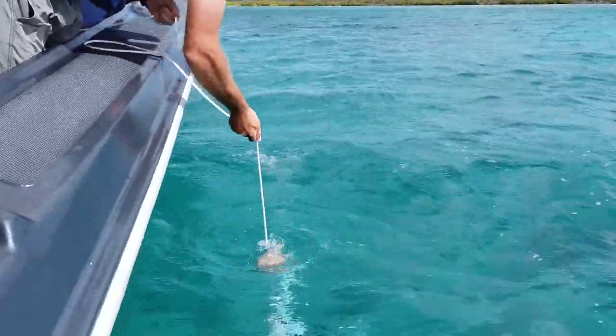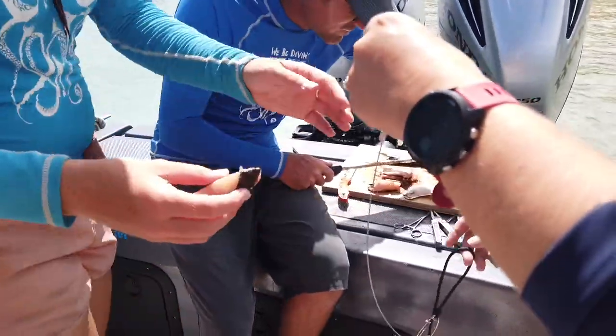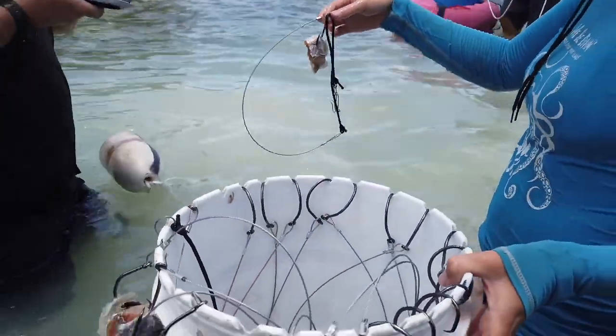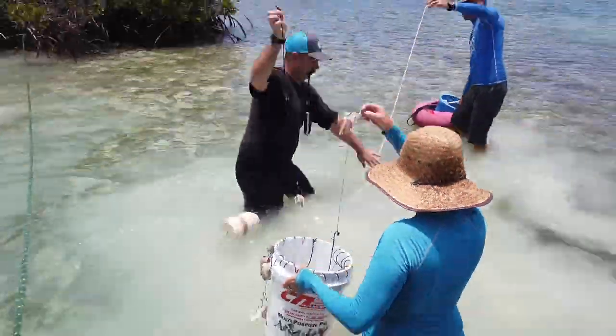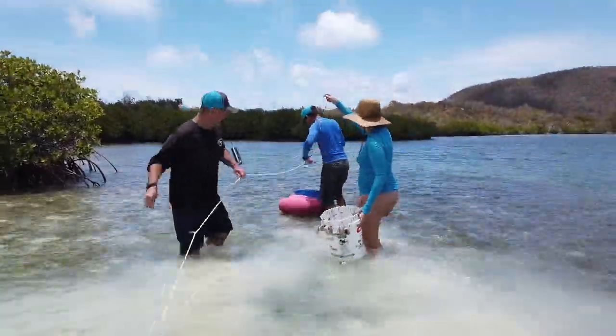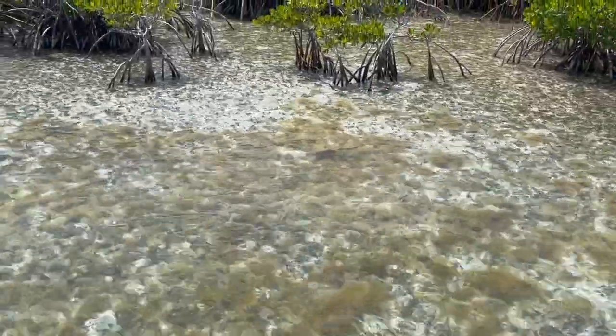Then we move as close to the shallows as we can possibly get our boat, and bait our hooks and set out a line of 10 hooks spaced 6 feet apart and set a timer for 30 minutes to see what we can catch during that time. It's looking like the area definitely has some baby lemon sharks.